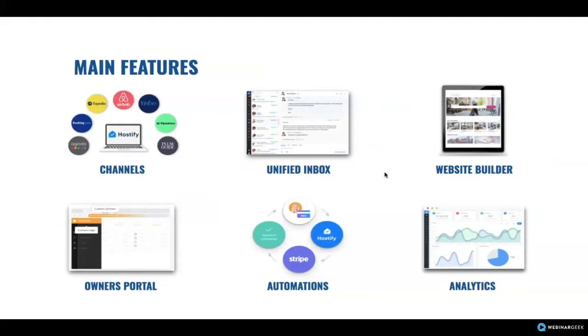So some of the main features: that was more or less the process for all of Hostify, but as we already mentioned, the different connections that we have with the main channels in the industry, the different website builders that we have, which is the booking engine and the WordPress site. Then the unified inbox, as we mentioned, not just the connection with the channels, but also the connection with the messaging platforms such as Booking and Airbnb, in order to have everything centralized in one same place.